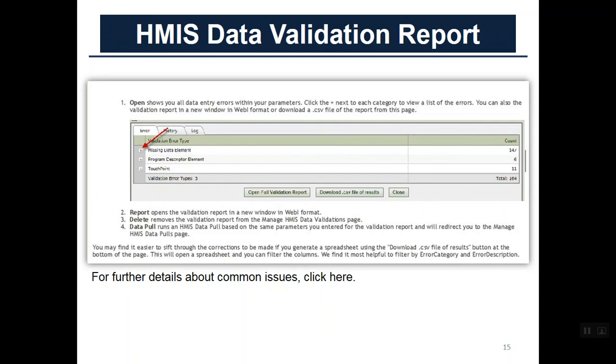So what you'll want to do is go through that report and really clean up all of those errors before you run an actual either data quality scorecard report or housing inventory chart or point in time count report. Again, if you have a data validation report that has a lot of errors over here on this side, then any of those other reports that you run aren't going to mean much because we know that it's not accurate.